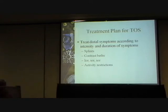Right? And I do find, though, that even though I don't think it's a distal entrapment or compression, it's still, in my mind, anti-inflammatory, and the anti-inflammatory strategies, absolutely. So, ice, not heat. Okay, you can do contrast baths. Okay.